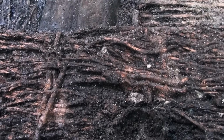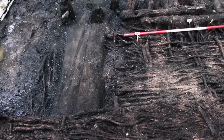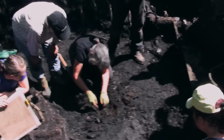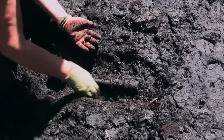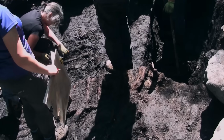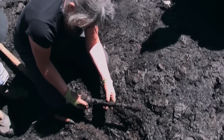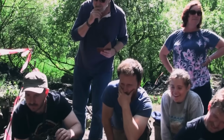And now they've got a floor surface, there's a tantalising prospect that they may find personal items. They eventually make a breakthrough. And what is it? I have no idea. It looks like it's a piece of spindle-turned wood. Anne has found an intriguing piece of clearly worked wood. Oh, wow. Has it got a hole? It's got a hole there.